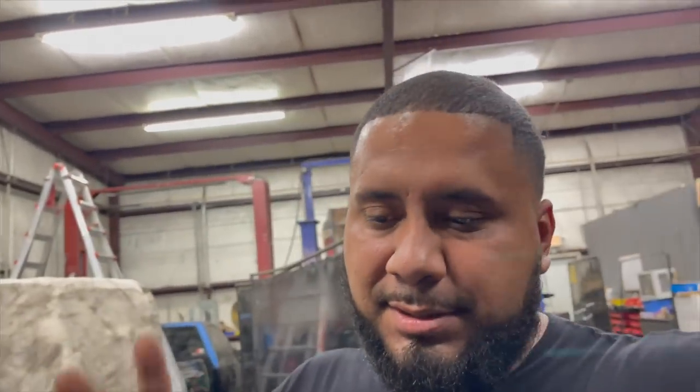Y'all check it out. This is the first set of tubs that we've ever done on an aluminum bed. But I'm happy to say that we actually have the parts and the knowledge to do these now, and the tools, everything that we need to do them. It was a very expensive part to buy, but I guess it'll be beneficial for us at the shop.